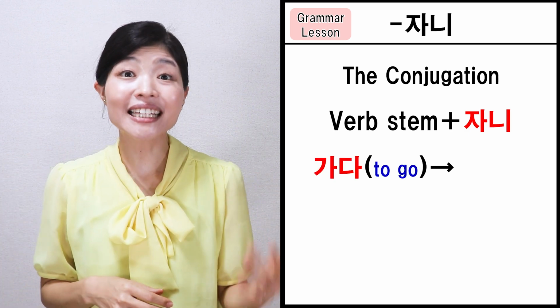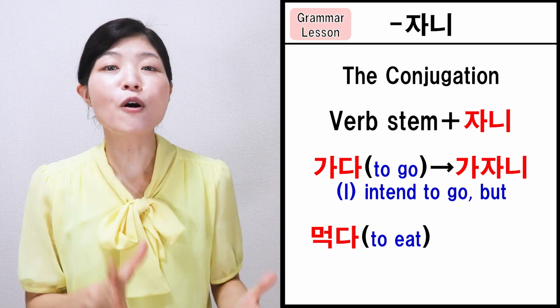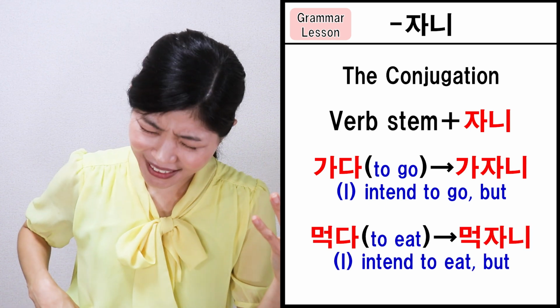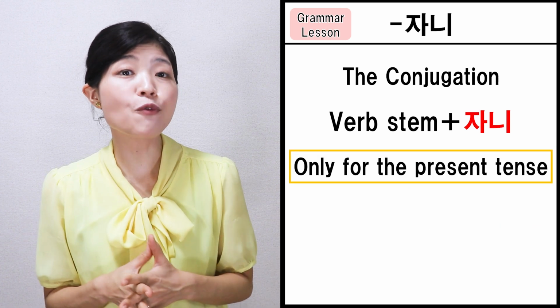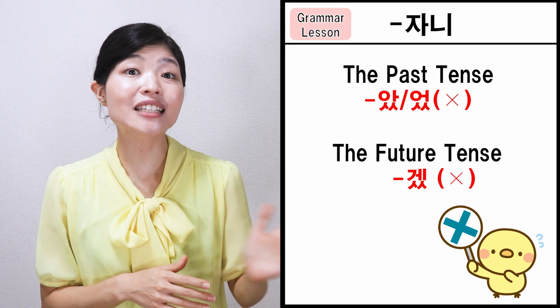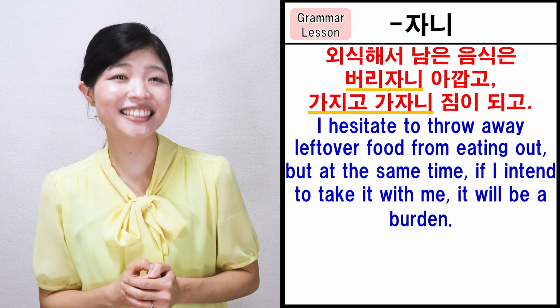For example, 가다 to go becomes 가자니. I intend to go, but. 먹다 to eat will be 먹자니. I intend to eat, but. And you can use this only for the present tense. Note that you cannot use it with the past tense, at, or the future tense, get. Then let's look at an example sentence.